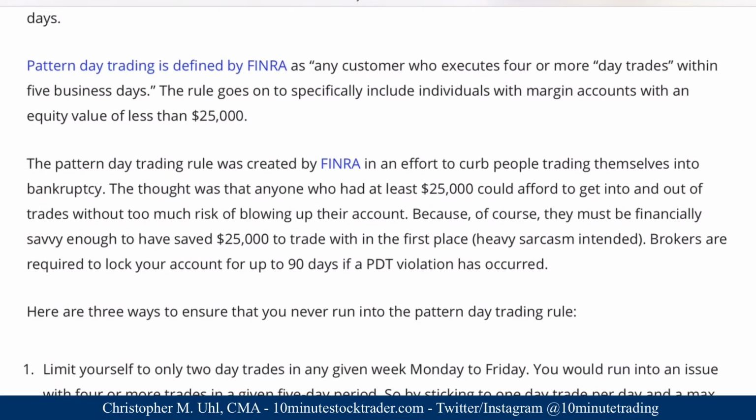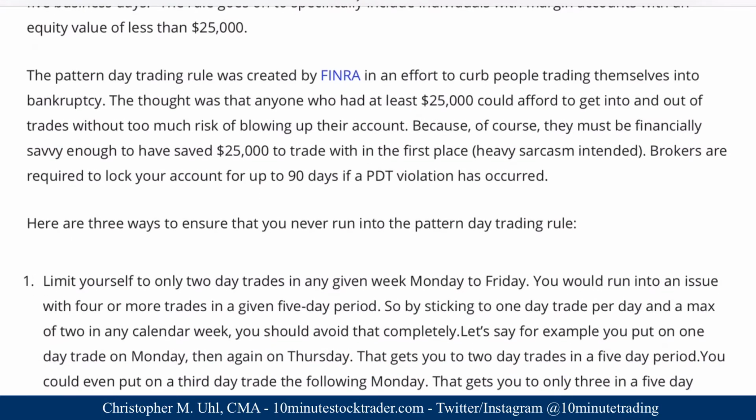Pattern day trading is defined by FINRA as any customer who executes 4 or more day trades within 5 business days. The rule goes on specifically to include individuals with margin accounts with an equity value of less than $25,000. Now, the pattern day trading rule was created by FINRA in an effort to curb people from trading themselves into bankruptcy. The thought was that anyone who had at least $25,000 could afford to get into and out of trades without too much risk of blowing up their account.